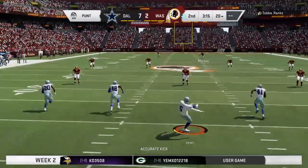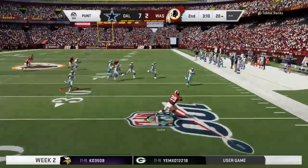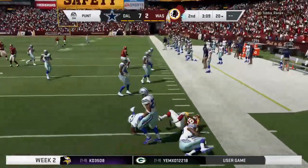And remember, following the safety, you give the football up as well. And they free kick it from the 20 now. This is taken at the 23.